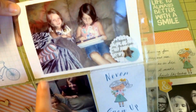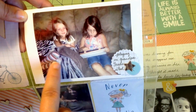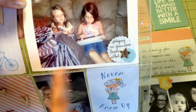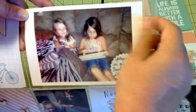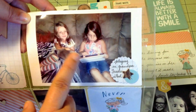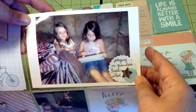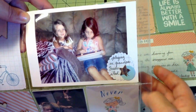This is kind of how my house looks a lot of the time, just kids sitting around. I think it was actually pretty late because a lot of people had their pajamas on, just kind of lazy in my house. So I took a photo of my youngest daughter with the blanket and they were playing on grandpa's iPad. And so I added a little scalloped circle here with another little circle and a star, and I just stapled them all together in the corner there.